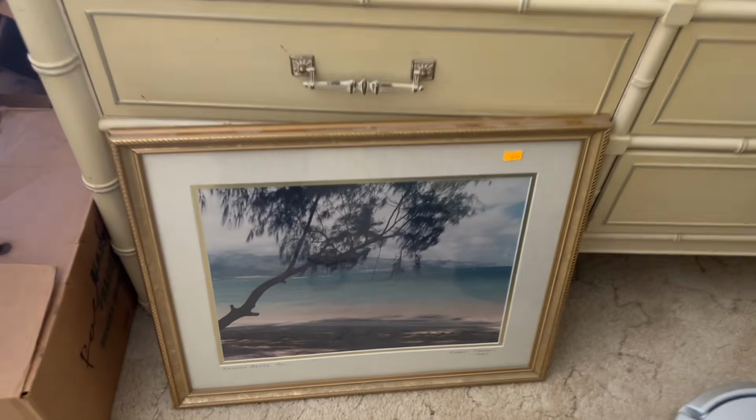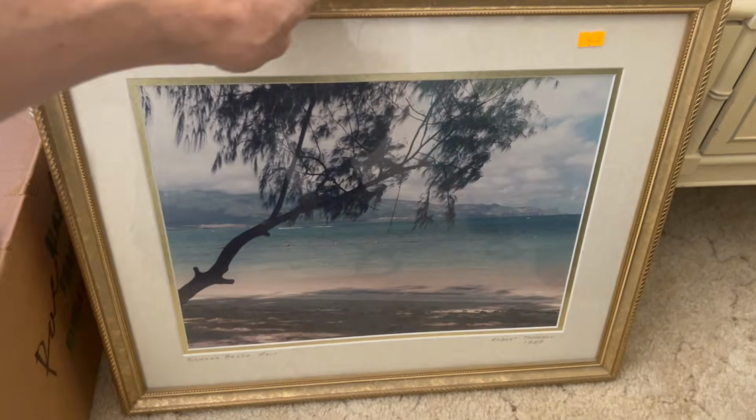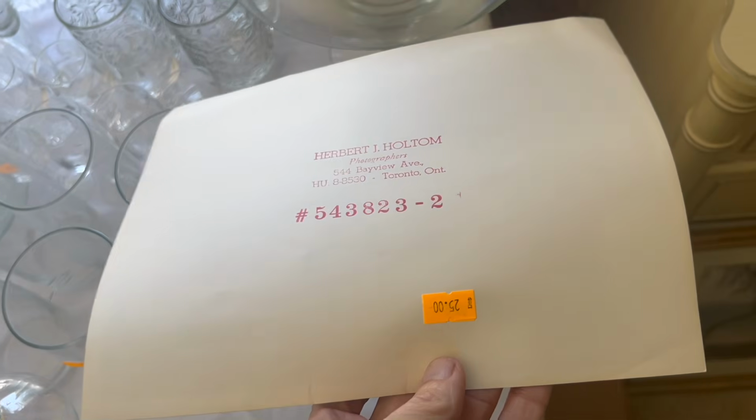Kahana Beach, Maui, Robert Thompson, 1989. $16. Some of the Hawaiian photographers are worth money. We'll look him up. There's a whole bunch of people with his invention. Wish I knew the story.